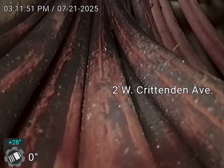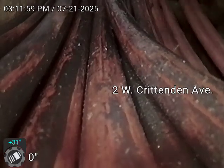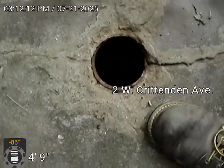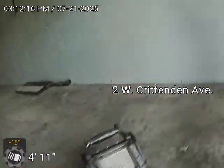The access is a floor clean out just inside the garage. We're going to try to go both directions from there. We'll go back upstream into the house, and then we'll go downstream out towards the main, as long as we can get access in both directions. You can see there is the clean out. Let's see, we're right inside the garage here.